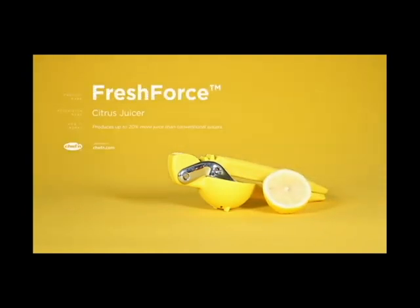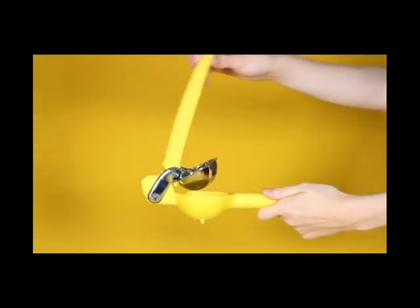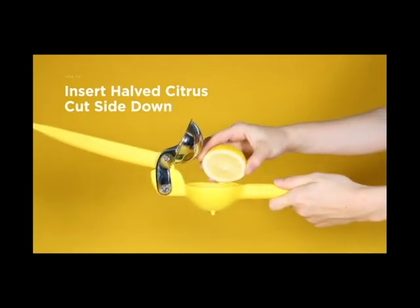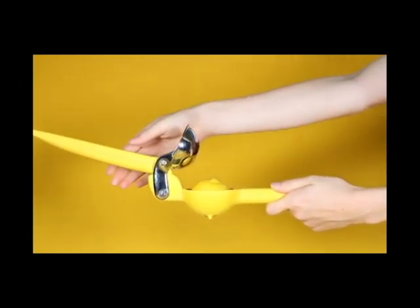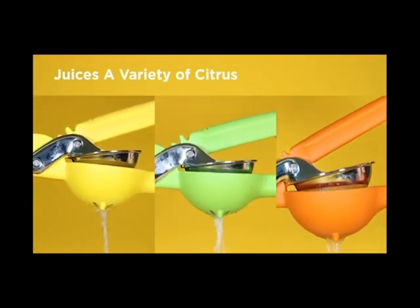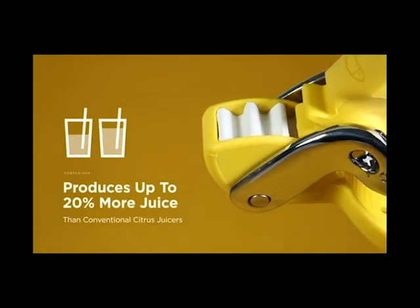The third product is Fresh Force. Insert halved citrus, cut side down. Juices a variety of citrus. Produces up to 20% more juice.